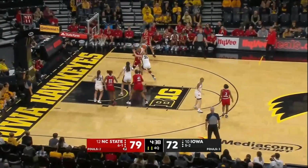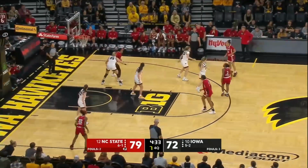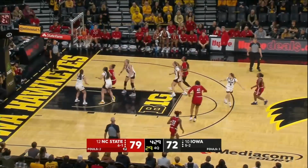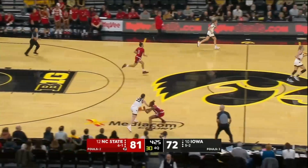Boyd, mismatch there with Sonano. Shot clock into single digits. Boyd gets it back. Tough shot. Yes, it was. A hand in the face.